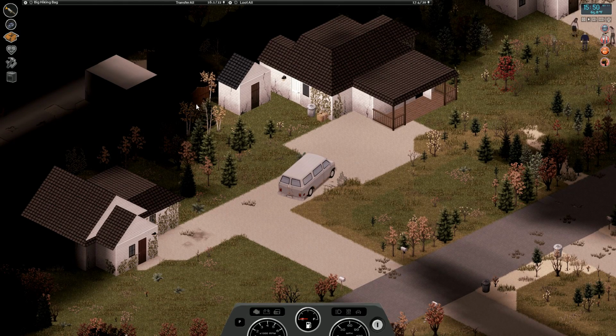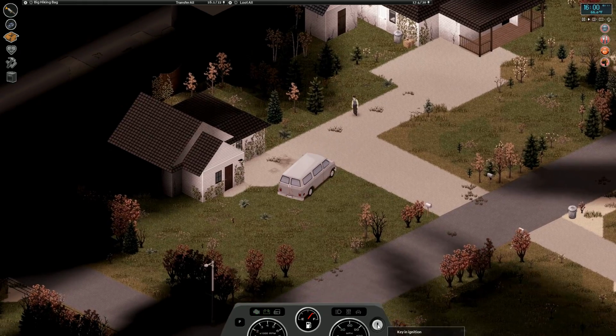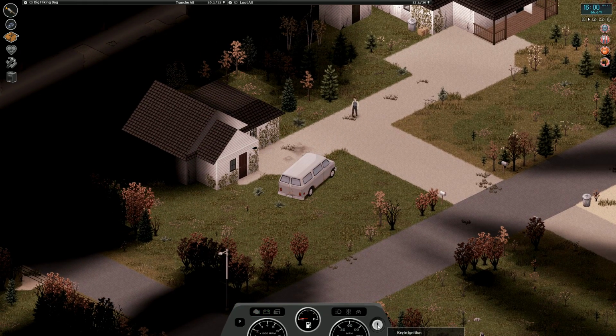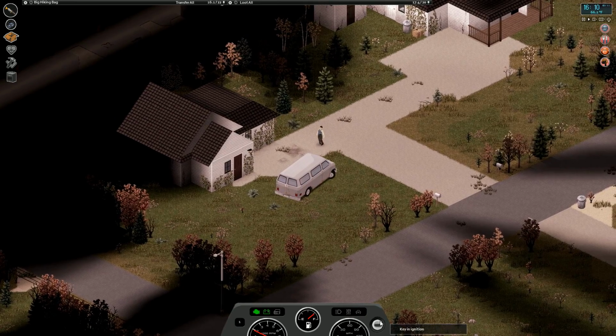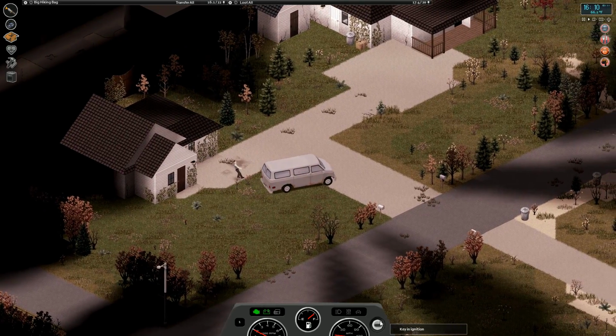Oh, one coming from the back. Are these all after me? That one might be. Please leave me alone. Has he seen me? I'm just looking for a good place to park her. Come on. Let's go. Let's go.